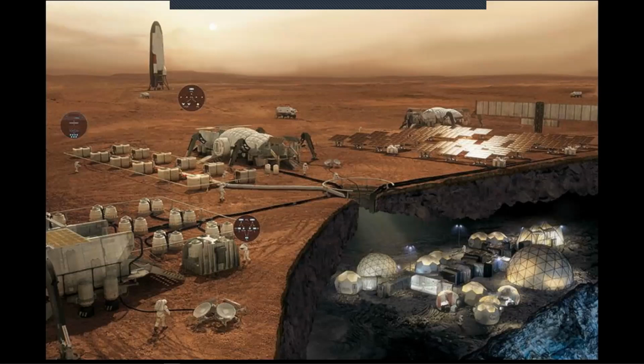So to kind of recap, before we get to Mars, we want to practice all of this on the moon. NASA wants to get human beings back to the moon. If we can get back to the moon, we can do all the necessary science to prepare us for that long journey to Mars. SpaceX wants to get back to the moon so that they can test a lot of their equipment and then make that big jump out to Mars in the long term.